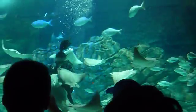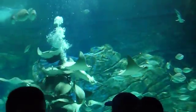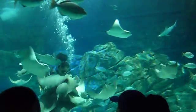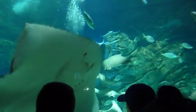So these cow nose rays are our smallest species in the tank, and you can see they're very comfortable being in close quarters with each other. They're normally a schooling fish, so these guys spend a lot of time migrating back and forth in their breeding grounds together. Very comfortable being close together like that.